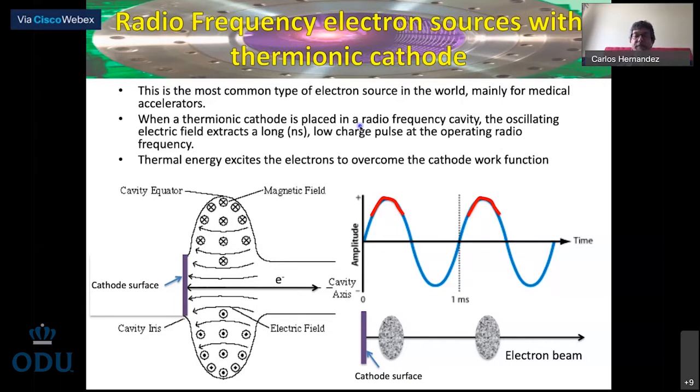But this way to generate electrons has its limitations, because this can be on for only a certain amount of time. We can generate these waves in megahertz, but only for, let's say, 100 microseconds, and then they have to be turned off, and then turned back on.